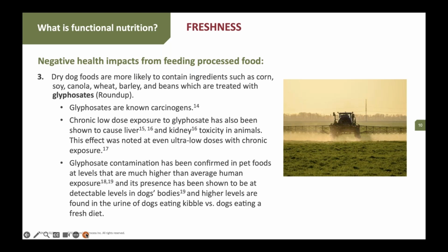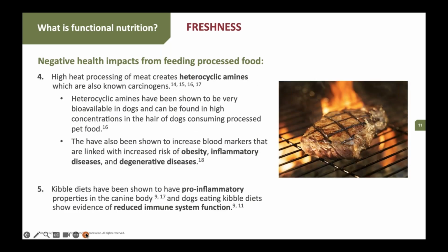Cats, because they have higher protein and less carbs usually in their kibbles, they have only 8 times what is in human urine. And raw food or fresh food eating dogs have negligible amounts. It's not even detected in their urine at all. So glyphosate is a real deal, and it's in a lot of our foods, especially people that eat a lot of processed, whether it's chips, breads, pastas, things like that. So this is something that we all need to be aware of.